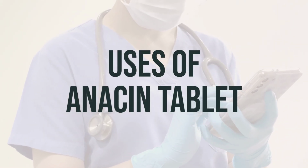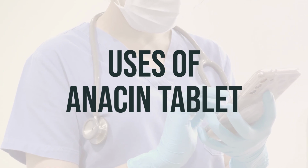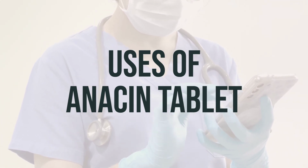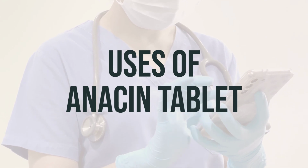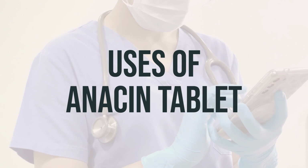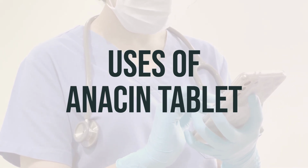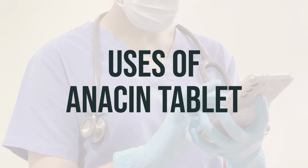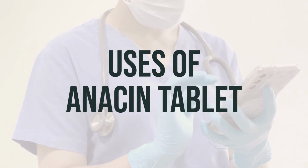Anacin Tablet is a combination of aspirin and caffeine. It is used to treat minor aches and pains such as headache, toothache, menstrual cramps, or muscle aches. Aspirin is known as a salicylate and a nonsteroidal anti-inflammatory drug, NSAID. It helps to relieve pain and decreases swelling. Caffeine may help to increase the effects of aspirin on pain.